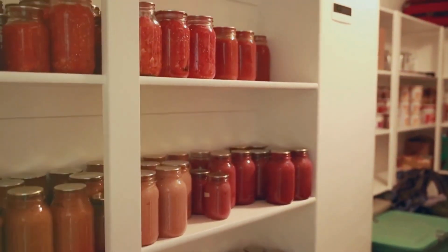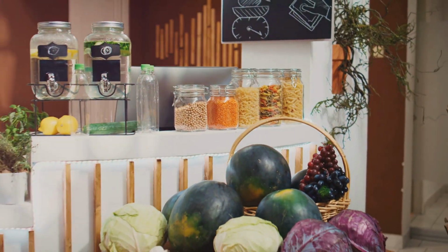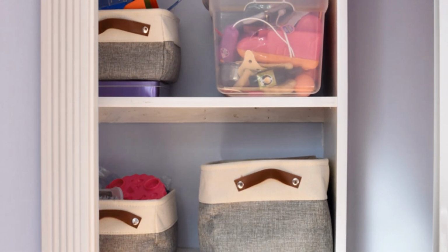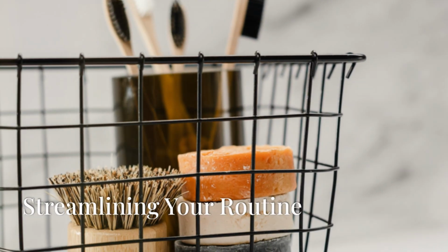Pantry organizers, creating a culinary haven. The pantry is the heart of the kitchen but can quickly become chaotic if not organized. Pantry organizers transform your pantry into a culinary haven with easy access to ingredients. From tiered shelving units and lazy Susans to clear storage bins, the options are as diverse as your culinary aspirations.